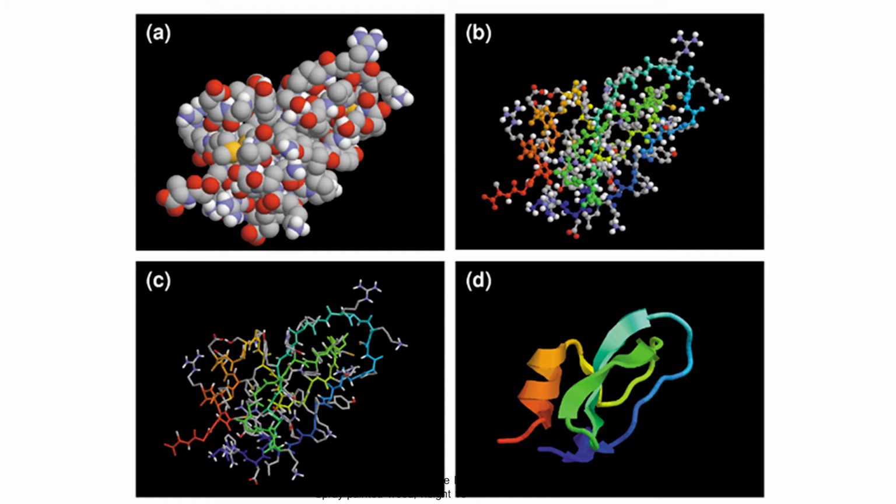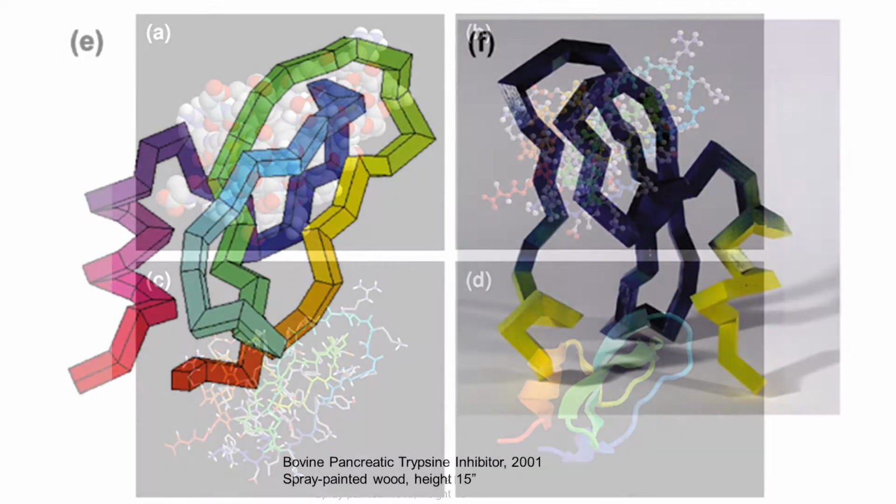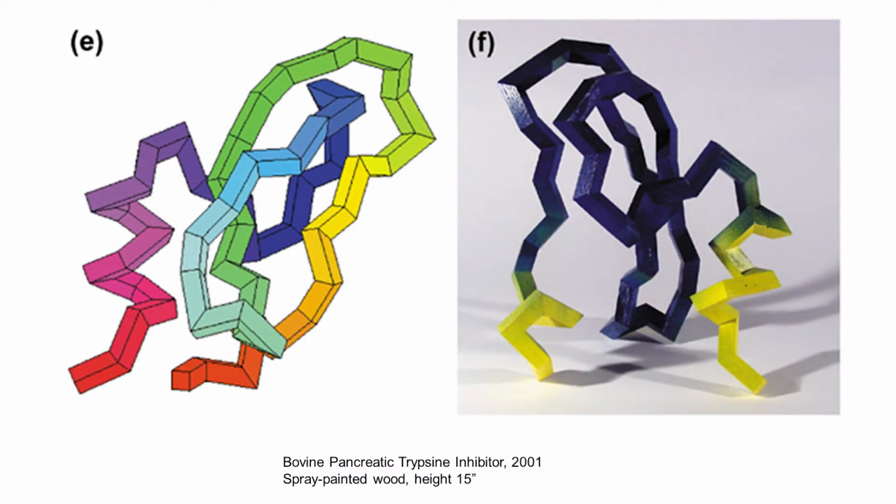When nature goes from one-dimensional DNA, which encodes the information essentially, it turns it into these chains of amino acids, and they wind into space. And so I realized I can take spatial data from proteins and turn them into cutting instructions to make mitered cut protein sculptures. And that's how I kind of got into sculpture.